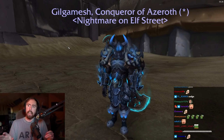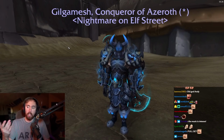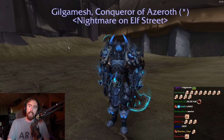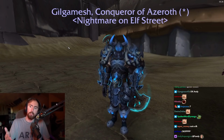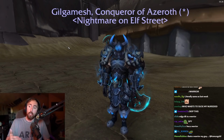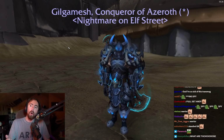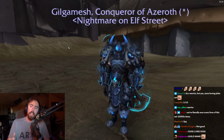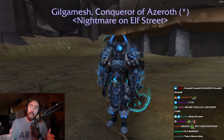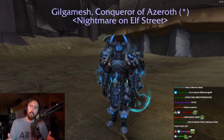Now, this Edgy DK is using the Mythic Tomb of Sargeras helmet, leggings, and boots, and also the Mythic Antorus DK chest piece, gloves, and belt, and then also the DK shoulders that come from the Spine of Deathwing on normal mode, with the weapon there, which comes from PvP for your Arms Warrior artifact appearance in Legion. So the problem that I have with this is the boots.